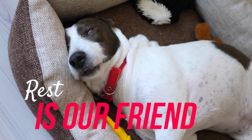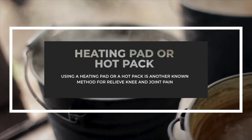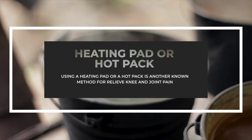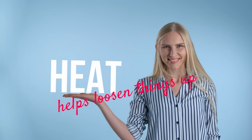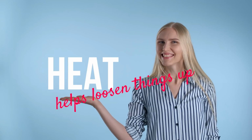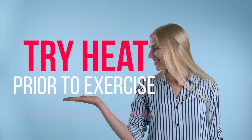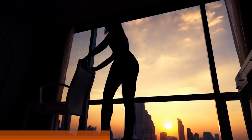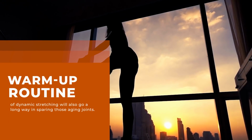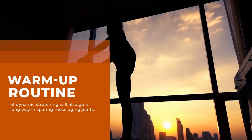So kick back and give those joints a break before they begin to rebel against you and protest. Heat. Is it getting hot in here? Because that's a good thing. Using a heating pad or hot pack is another known method for relieving knee and joint pain. Heat helps loosen things up, and that may just be all that your aching joints are looking for. Try heat prior to exercise to ensure those bones are ready to roll. A robust warm-up routine of dynamic stretching will also go a long way in sparing those aging joints.